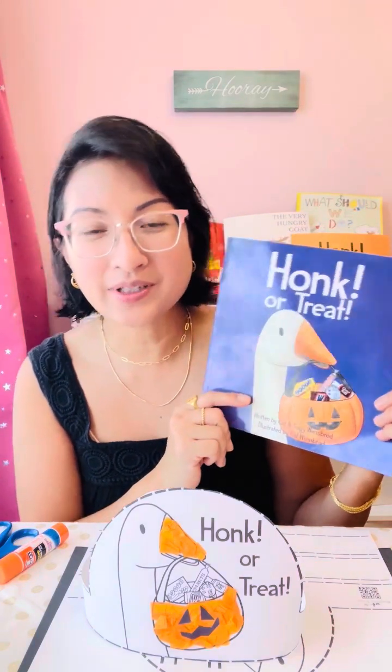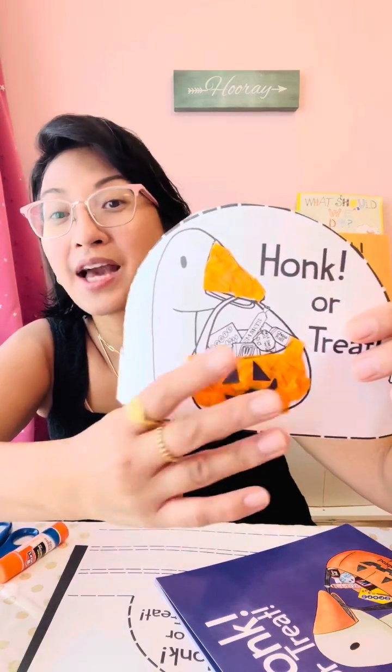It's a Halloween book, and for the craft we're going to be making these paper crowns, and then we're going to be using tissue paper to make it kind of three-dimensional. So I hope you guys enjoy this craft. Honk or Treat.